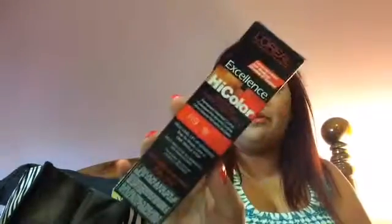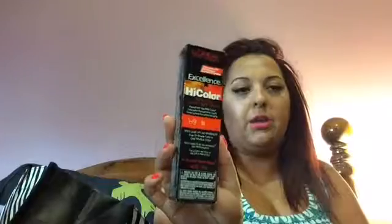I finished a hair color. This is the H9 Red Hot by L'Oreal Technique Excellence High Color for red dark hair. Love this. We'll continue to repurchase and do my hair with that, which I'm sure you've seen.